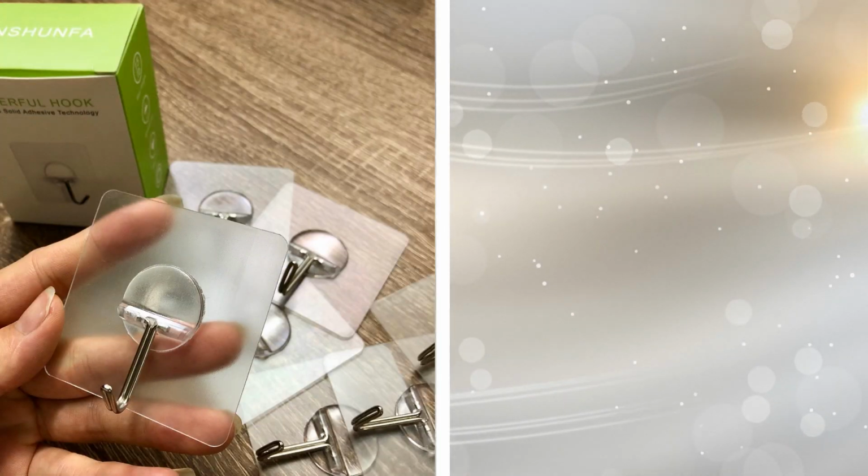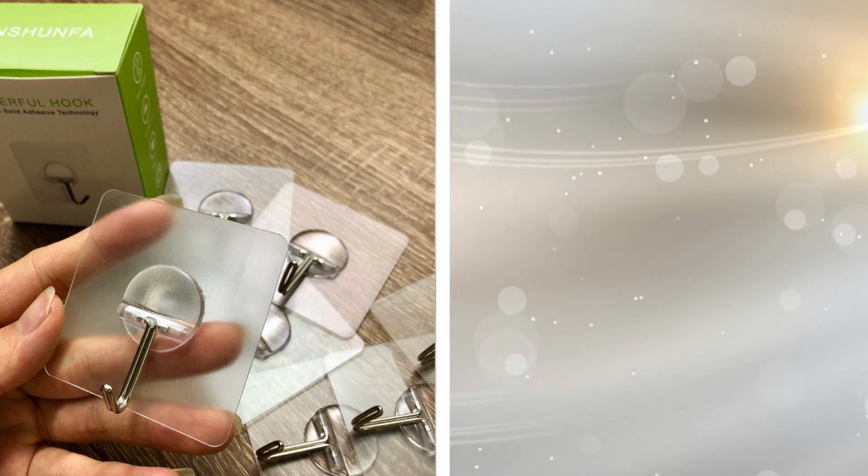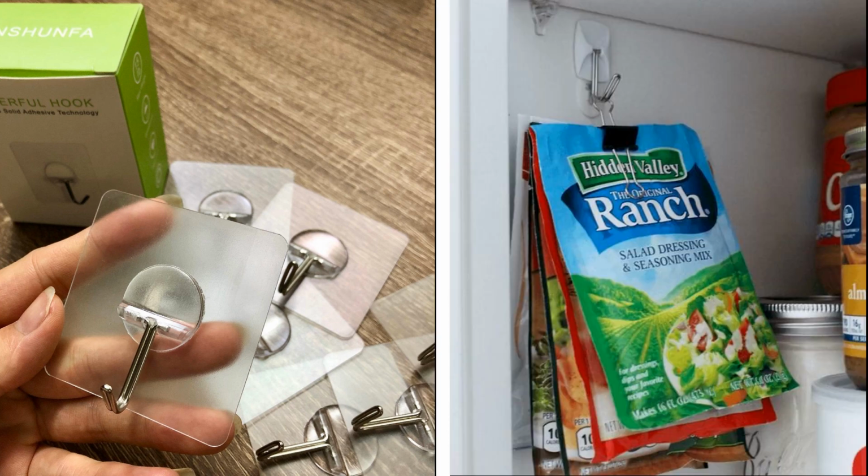19. There's no shortage of things that you can hang in your pantry. This particular hack uses a small, single removable hook that's just the right size and shape to be unobtrusive. You can place your bags of salad dressing mix and other things on claw clips and hang them right over the hook. The best part is that they don't take up too much space.